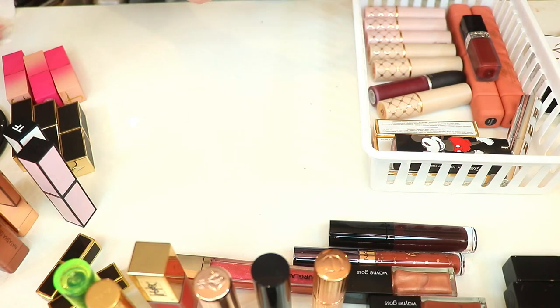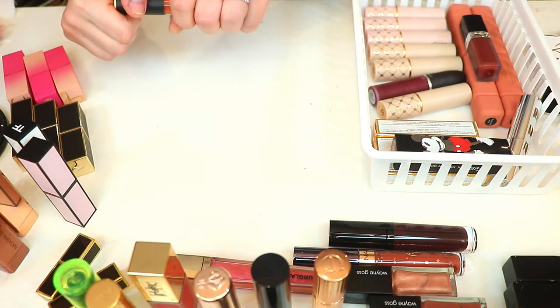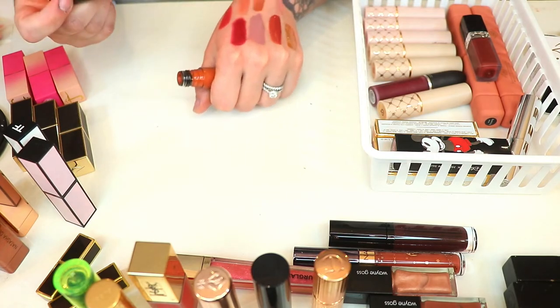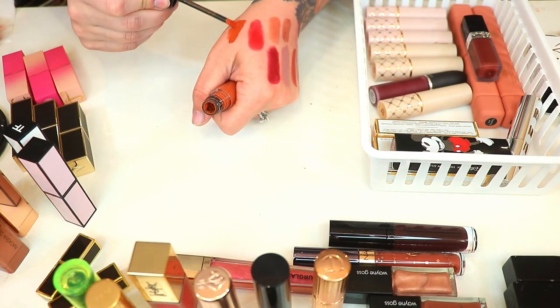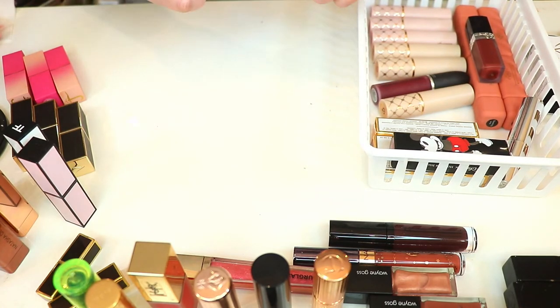And then we have M Cosmetics. This is basically their liquid lipstick in the shade Clementine, which in the fall is going to be so pretty. They have a really nice, moussey formula. Super comfortable. M Cosmetics is at the top of my list for makeup brands right now.